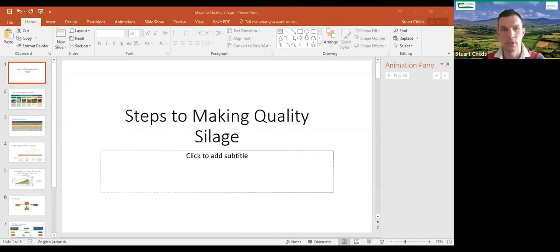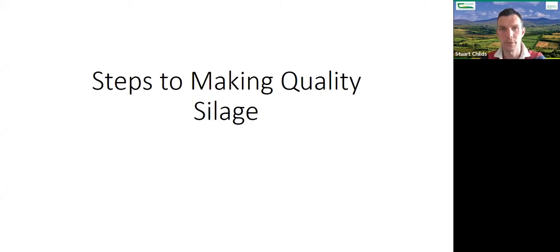So I'll just share the slides here for now. So in terms of steps to making quality silage, I suppose starting point for people will be to decide what type of silage they need. And this is a small little bugbear of mine in terms of the concept that we don't need quality silage because we're spring calving for the most part.